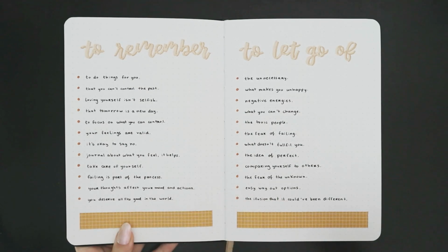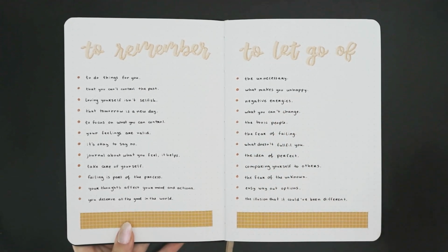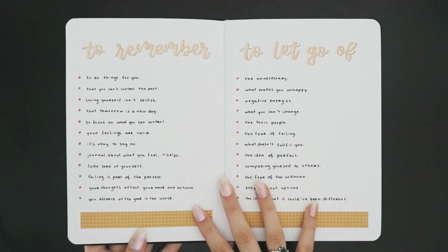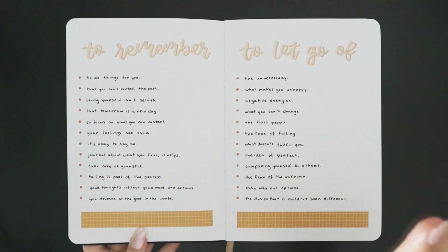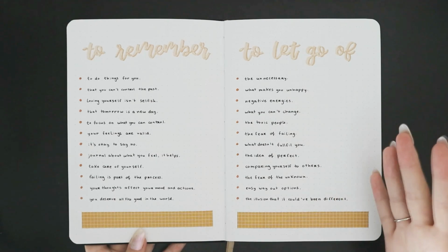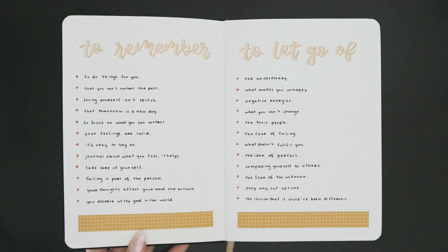And these reminders, it was kind of like my vision board for the year with just words. So this is another page that I would recommend you to try next year, to have a little vision board or an inspirational quotes board in your bullet journal, to just try to have more positivity in your life. And this doesn't do anything for you if you don't look at it.